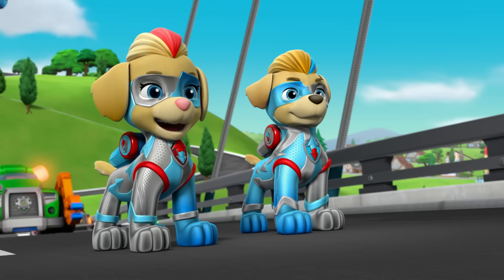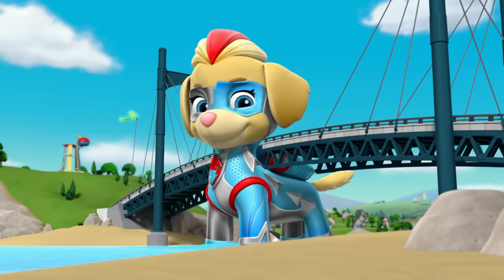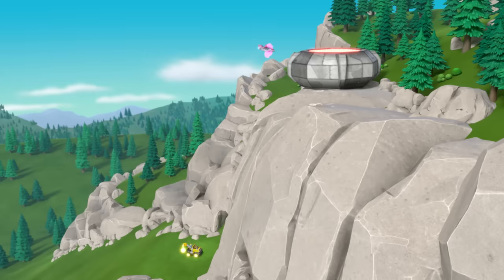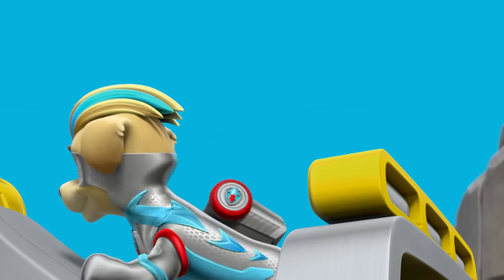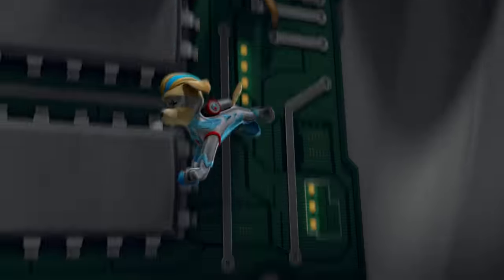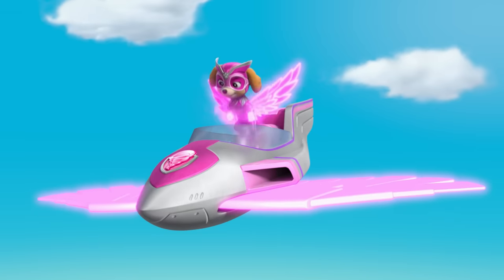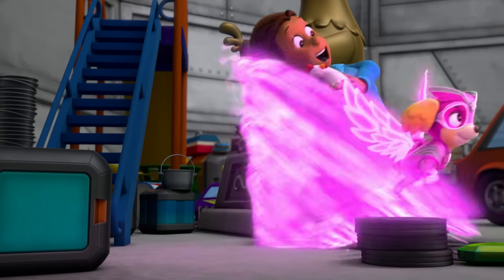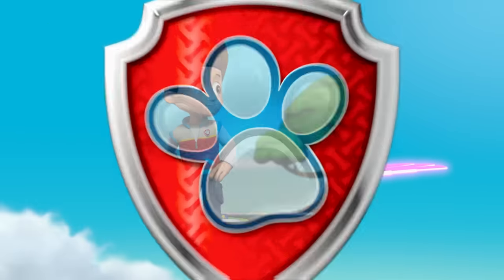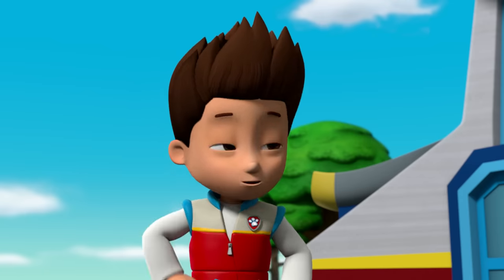Us? Time to think big! Whoa! Great job, Mighty Ella! Rubble, take Tuck to help save Mayor Goodway. You got it, Ryder! These lasers are big trouble! I'm gonna go through them! Ryder and the Mighty Pups, you saved me, Chicoletta, and Adventure Bay from the Bird Lady. No problem. We couldn't have done it without the Mighty Twins.